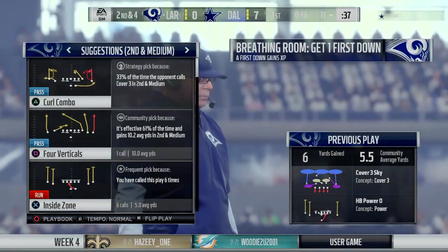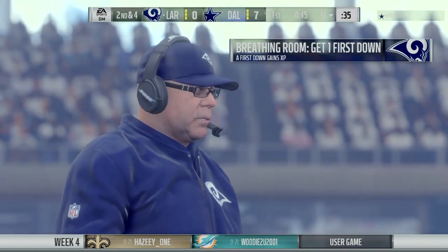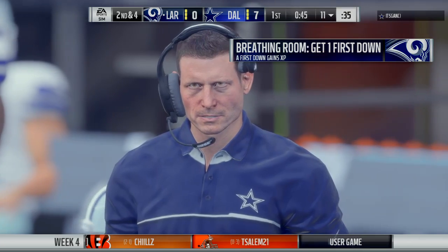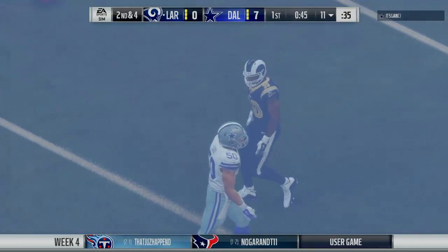He'll get a nice chunk there on the first down run, and it's 2nd and 4. I think they're ahead of schedule now after that run. They might be bold with this second down call after that type of a gain.